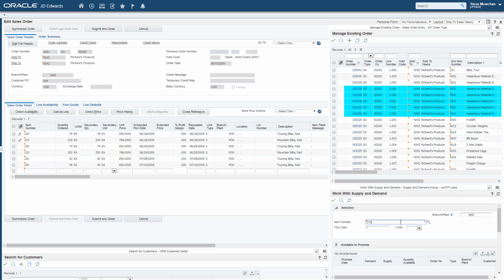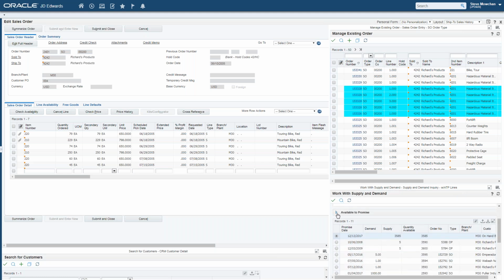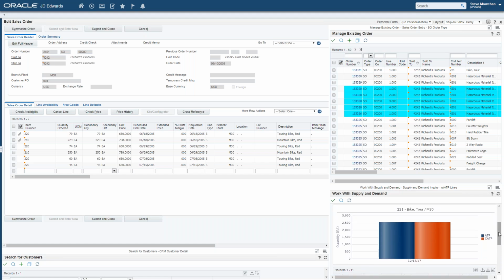I included a supply and demand screen down here as well, if you want to be able to see this at the same time. JD Edwards does available to promise, and you can have a quick graphical look at whether or not you think you'll have inventory available if they order out into the future. Again, something like that is extremely beneficial to anyone.